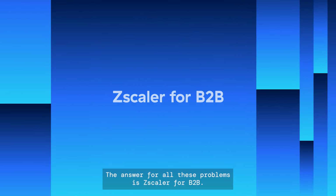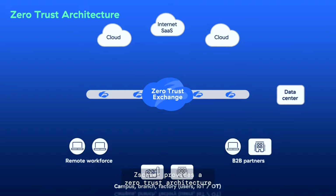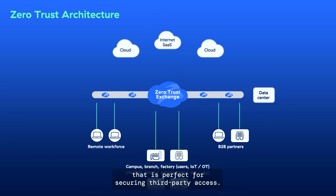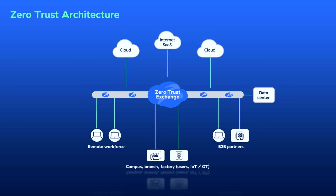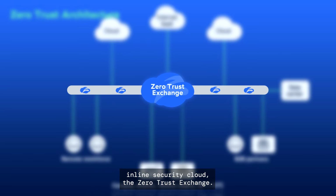The answer for all these problems is Zscaler for B2B. Zscaler provides a zero-trust architecture that is perfect for securing third-party access. It delivers least privileged access from the world's largest inline security cloud, the Zero Trust Exchange.